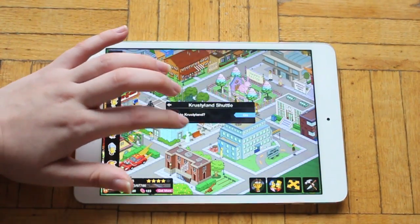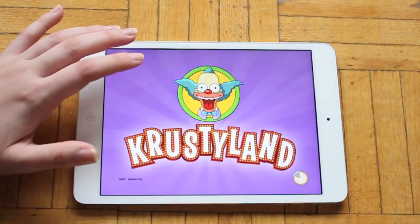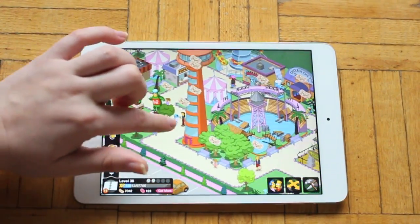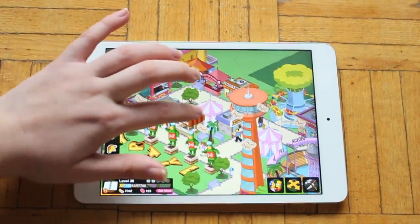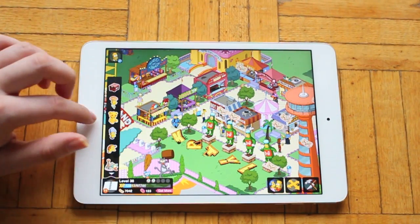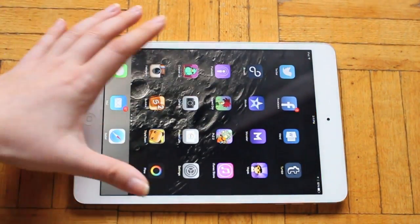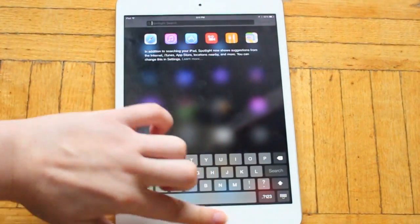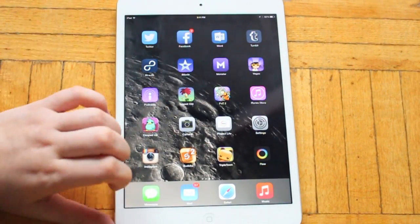You also have Krusty Land. Once you reach a certain level, you have Krusty Land, which is freaking bomb as well. Anyway, I love this game. If you are even remotely a Simpsons fan, just get this. It's so incredibly worth it. I play this on my iPad as well as my phone non-stop.